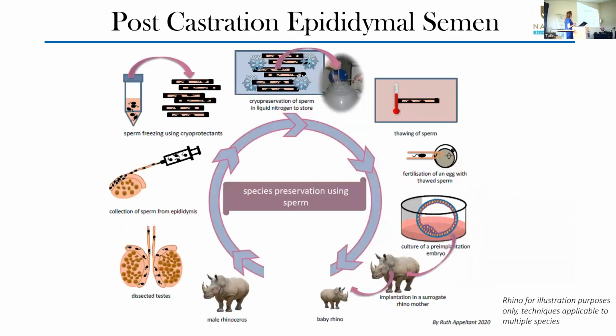So the post-castration epididymal semen extraction: semen is produced in the body of the testes, and then it drains into the epididymis, which sits alongside it. And we can basically hone in on that, remove the epididymis, and take out any available semen. It works with variable success.